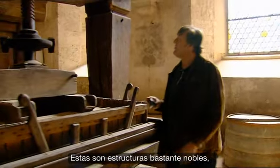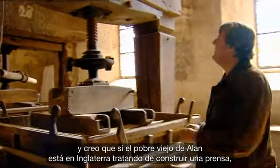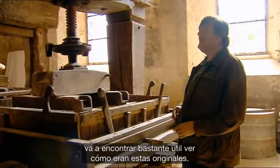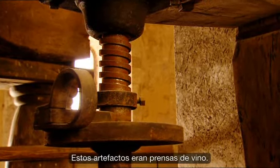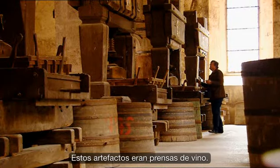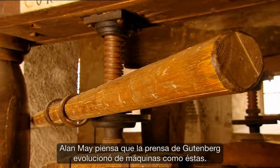These are rather noble structures, and I think if poor old Alan back in England is trying to build a press, he's going to find it rather useful to see what these originals were like. These contraptions are wine presses. Alan May thinks that Gutenberg's press evolved from machines like these.